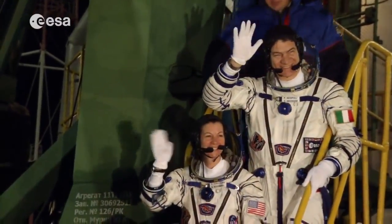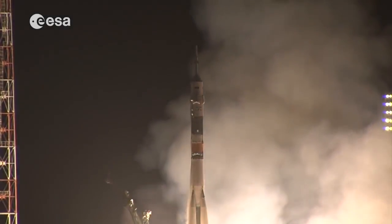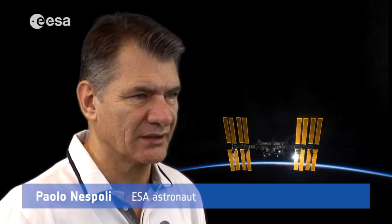ESA astronaut Paolo Nespoli returned to Earth aboard a Soyuz spacecraft at the end of Expedition 27. I didn't actually feel the detach when we detached from the station. Physically, I did not feel it. The physical departure from the station is done by a push or some spring that is inside.